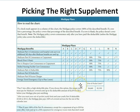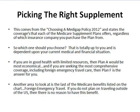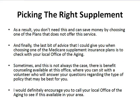So obviously Plan F is going to cost more than Plan A. Some things to note here when I'm looking at this. You have foreign emergency travel expenses, which is a part of Plans C, D, F, and G. If you're not going to be traveling overseas, there's no reason to have that as a benefit. So just something to keep in mind. One other thing I do want to point out to you. This is definitely confusing, to pick the right one for you, because you could get into a case of analysis paralysis. You just don't know which one to do.